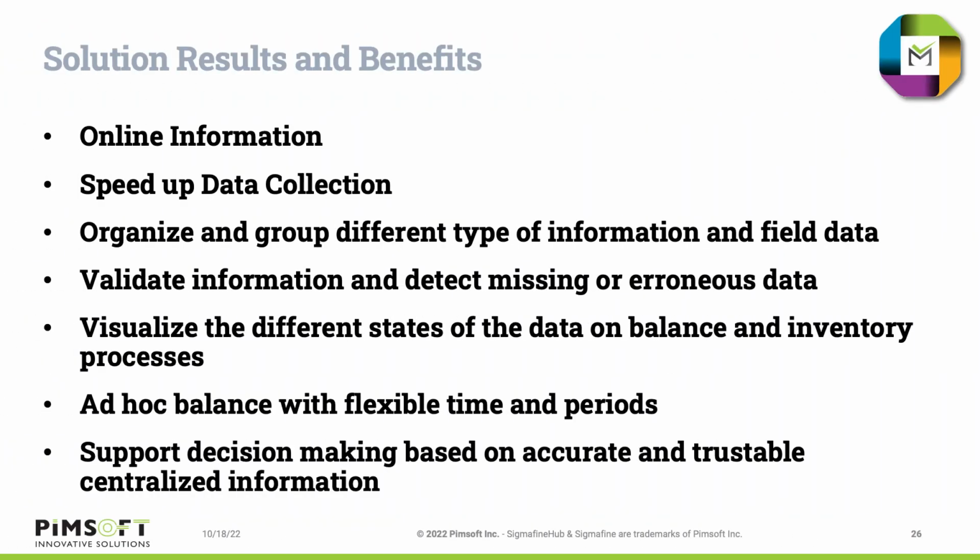To conclude the presentation, we will summarize the result and benefit of the solution. Ampla centralizes all flow and inventory data from the entire value chain, allowing us to start the balance process with validated and consistent information. This, added to the flexibility of Sigmafine, allows us to perform rebalances by areas and minimize the risk of not complying with the delivered data.